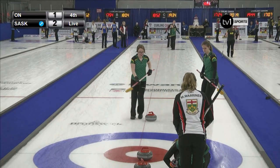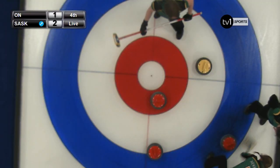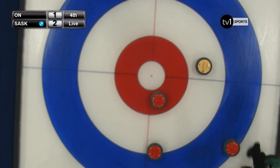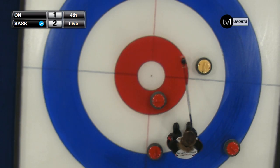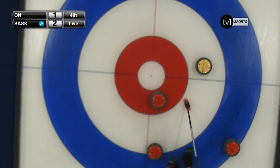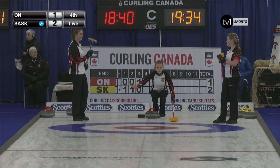Brushers haven't touched it. Just got a little bit outside. It ran straight on her and had the jam. That's unfortunate. The 2 takeouts that Saskatchewan has played, they've just been on the wrong side of the rock and had a couple of jams. Maybe the ice is a little straighter there, or maybe a little more weight.